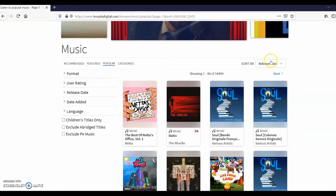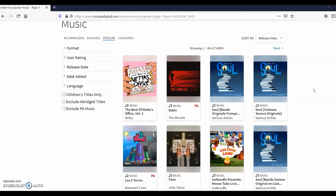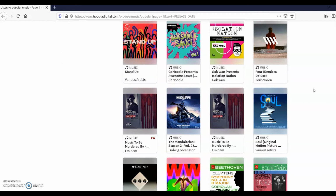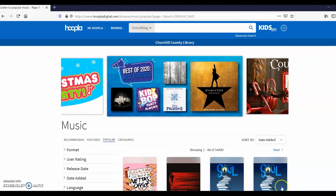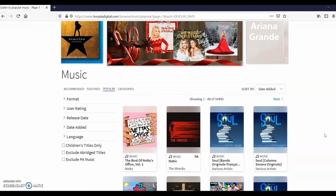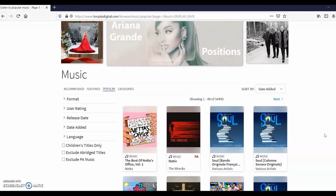But if you sort by release date, that's when the album was released, not when it was added. So this will catch things like, if something was released in 2012, it'll show up long after the 2020 things. However, if it was released in 2012 but added recently, it'll show up earlier once you sort by date added. So that's just something to be aware of if you're looking for the newest thing, something you know when it came out. That can be a helpful shortcut.